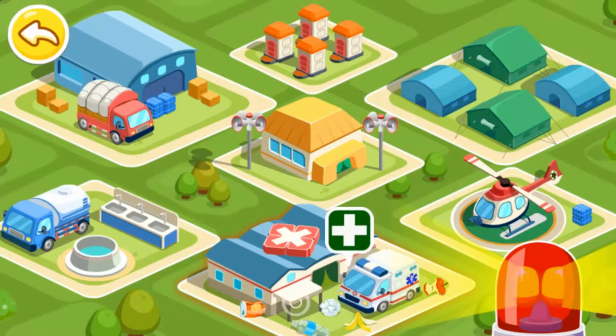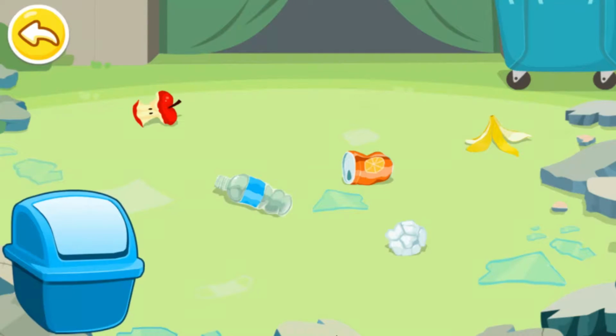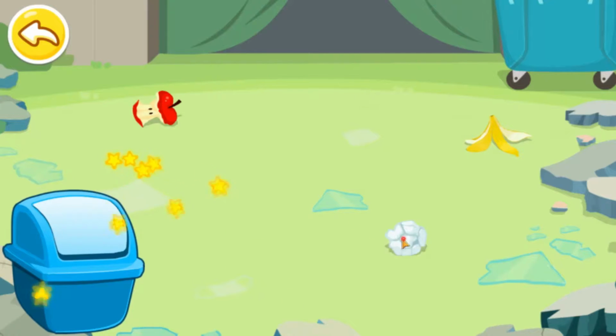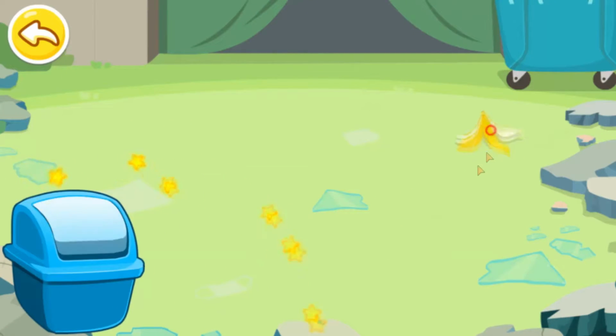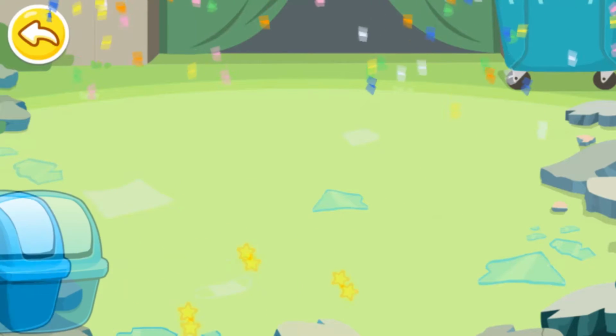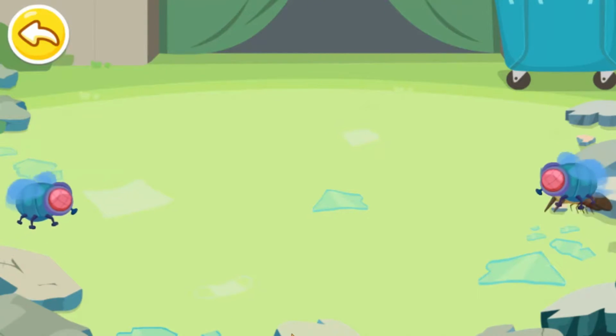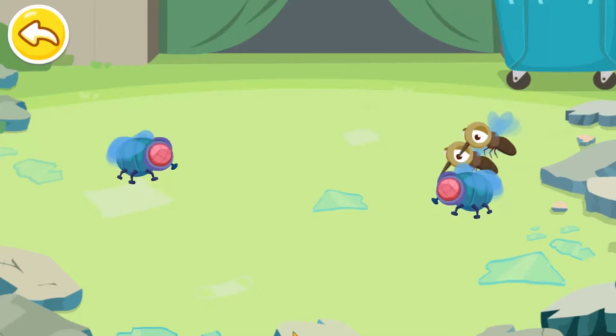Oh, there is too much rubbish here. We need to clean it up. Emergency medical treatment. Throw the trash into the trash can. Don't just throw trash anywhere. Oh, there are mosquitoes in the trash. Please catch them.